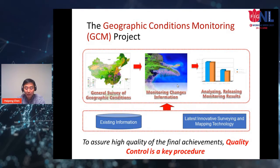By integrating and making full use of existing information and the latest innovative surveying and mapping technology to carry out general survey and dynamic monitoring of national geographic conditions, and to release monitoring results and analysis reports in a timely manner so as to provide a basis for scientific and sustainable development. Hence, to assure high data quality of the final achievement, quality control is undoubtedly a key procedure of the GCM project.